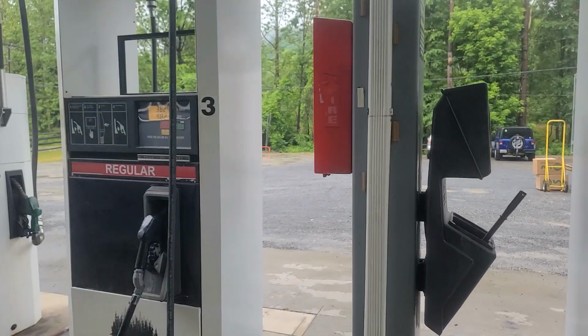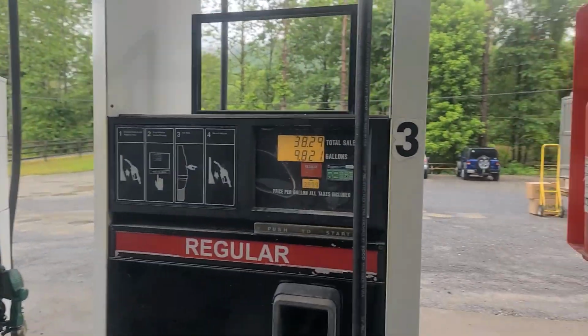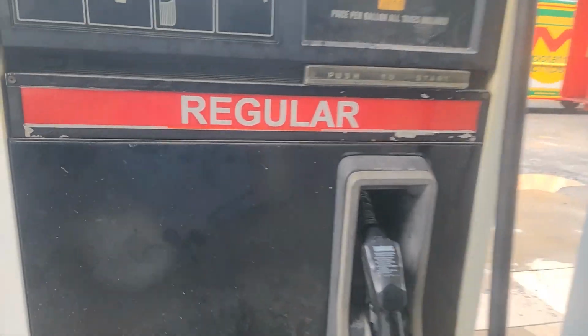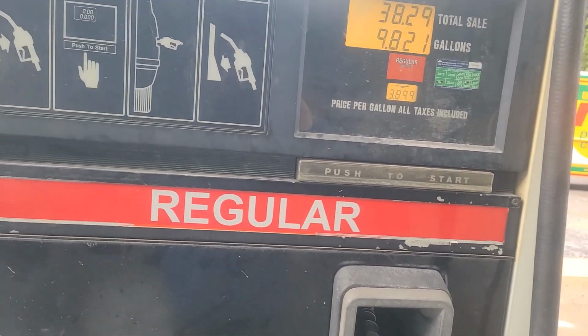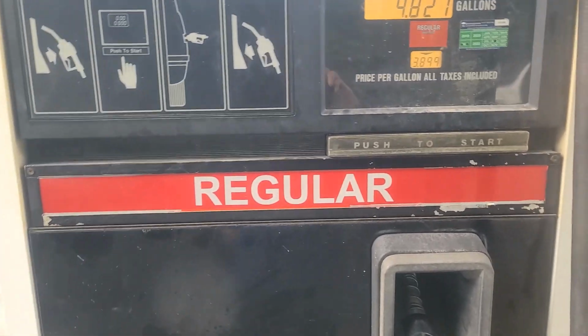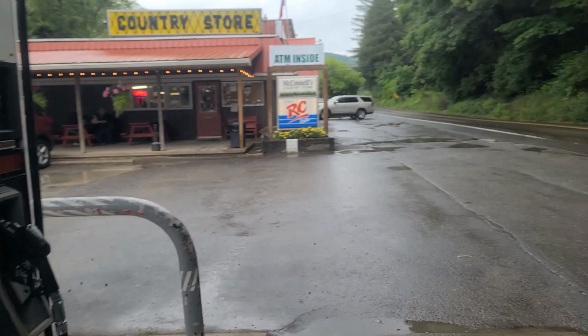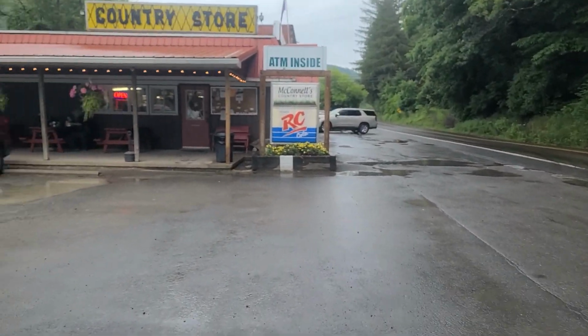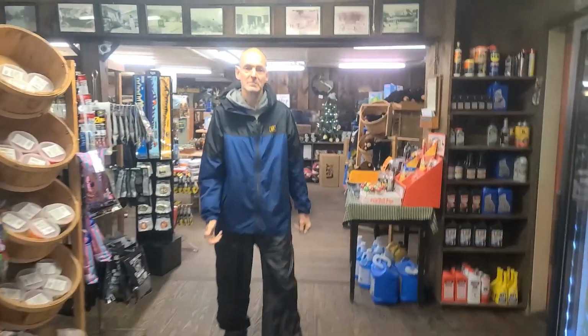At the country store in Waterville, McConnell's Country Store. And this gas station's pretty cool. It's like old fashioned. So you got regular, premium, diesel, and they have an honest system in this area. I love that they trust people. So you pump your gas and then you pay. So you don't see that too often. But the store's great. I got breakfast sandwich Vince ordered, and I'll show you what the store looks like on the way home. And this is in Waterville. I ordered a chocolate peanut butter milkshake.